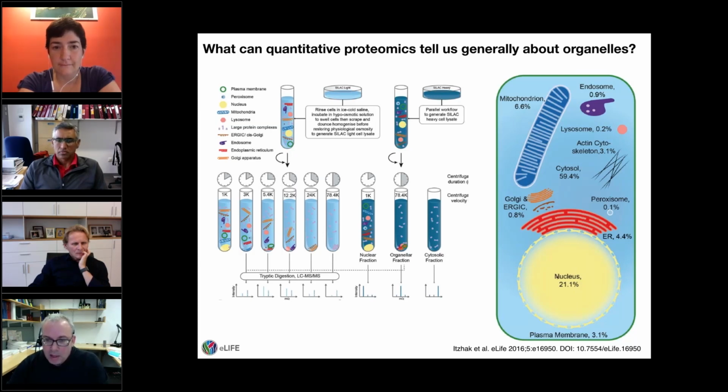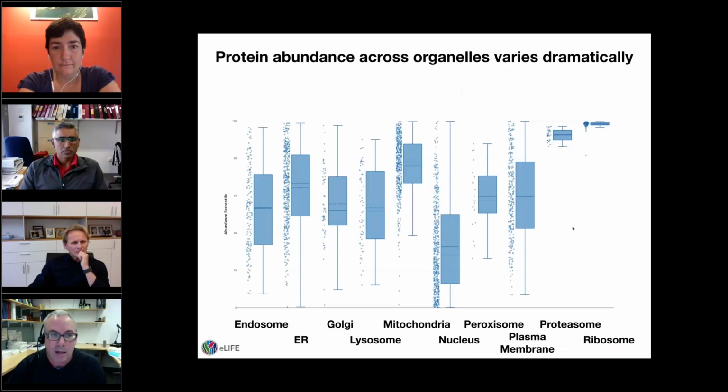So this is actually interesting to think about when you then layer on top of that the protein abundance within each organelle. So I just showed you that lysosomes represent roughly 0.2% of the total proteome in the cell. Even still, the proteins that are present in the lysosome, as you can see in this histogram, have a very large dynamic range. So it's not that the protein abundance of each protein in a distinct organelle is similar. They actually can vary quite a large amount across the proteome. So the lysosome is an extreme example.